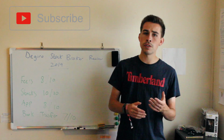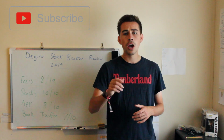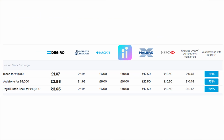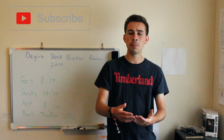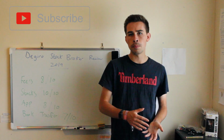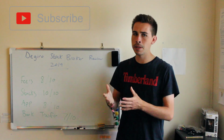But the main selling point for Degiro over the last few years has been the fees. Now the fees still cost a tiny bit, but when we compare to a lot of other stockbrokers out there, especially in the UK, the fees have been somewhere around £10 for a trade, which is very expensive. When you're trying to get into a position in the stock market, if you have a broker like Barclays, for example, I think theirs is something like £10. If you place a trade with Barclays, your position has to make over £10 just to cover your broker's fee. Whereas Degiro is so much cheaper, and that's been its main selling point.